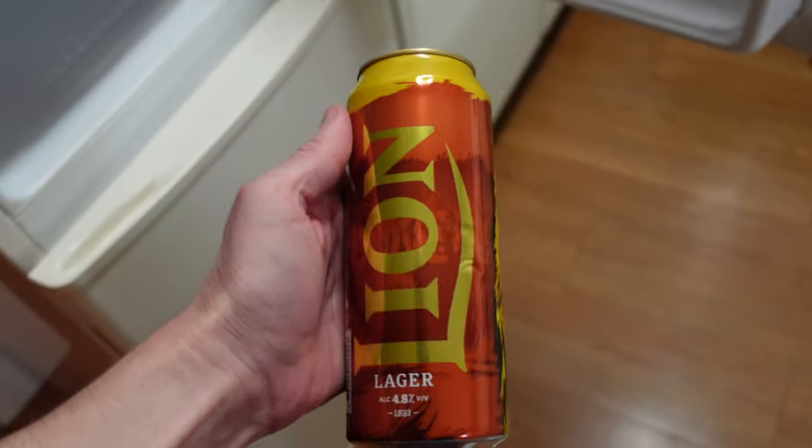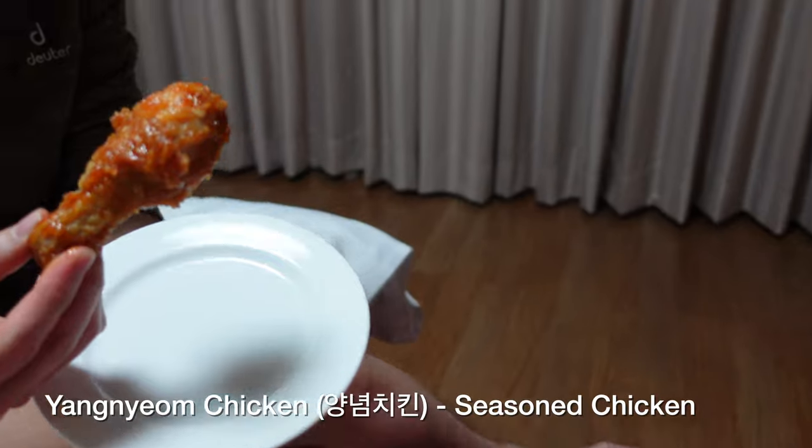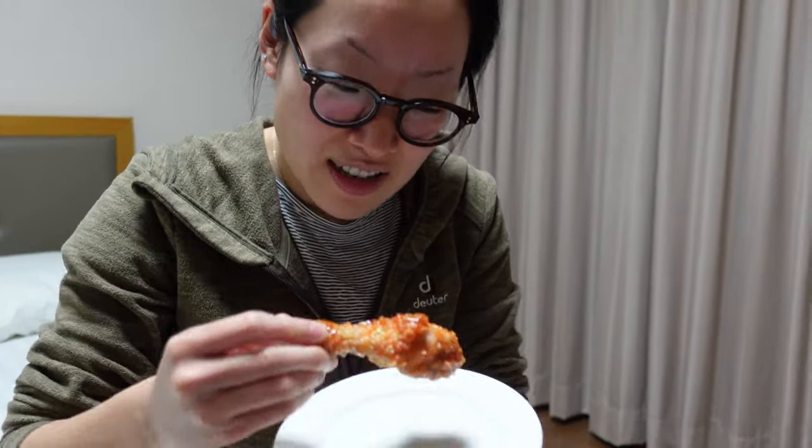Like a lion! This is Korean Yangnyeom chicken. The original Korean fried chicken style.